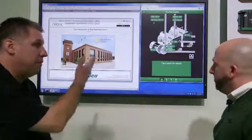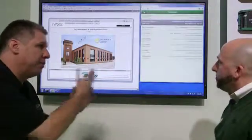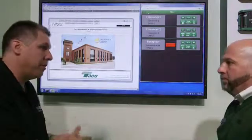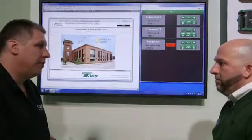And the beauty of this is you can remote activate, look at this and see what's going on in the system before you send a technician out to the job. Absolutely. You see whether the pump's on or off, the temperatures are, that sort of thing.